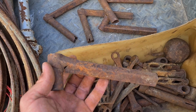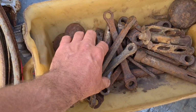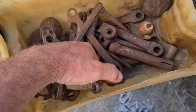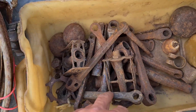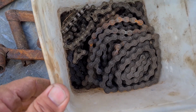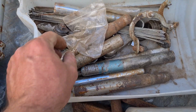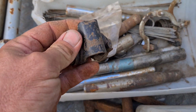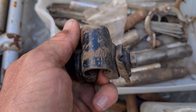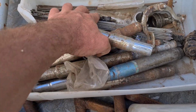There's people out there that know how to work on this stuff and rebraze it and fix it up, so there's probably a good chance somebody's still going to want that. Old bicycle chains are thicker than modern day ones because you don't have to have all the gears on it. More random bike parts. What does that say? Good fin. Some old stems, some old things.